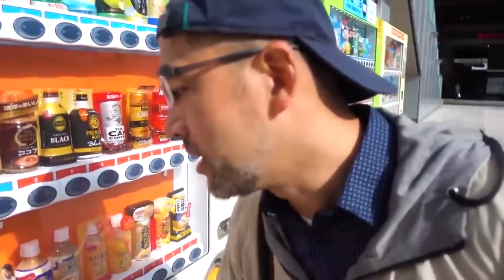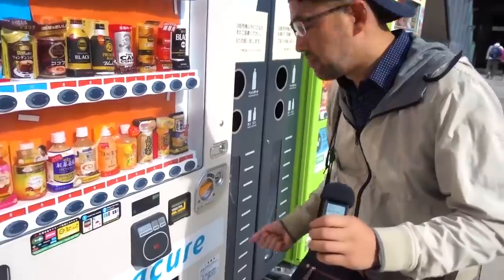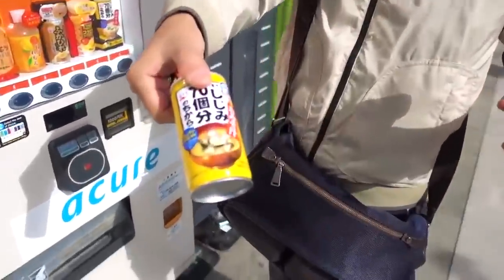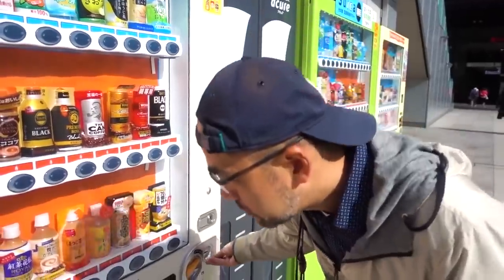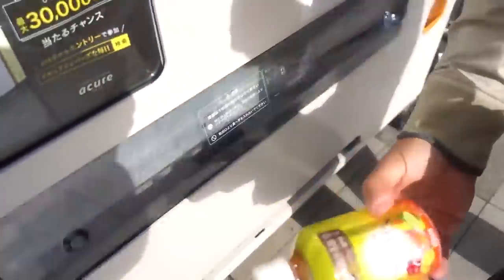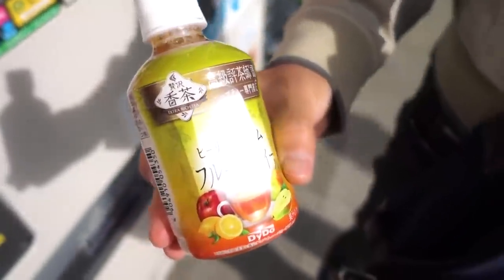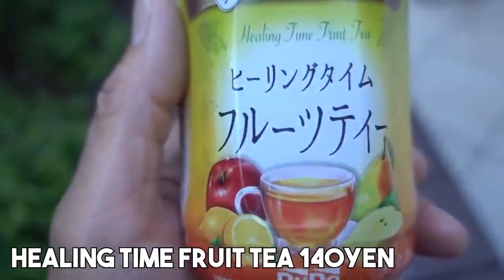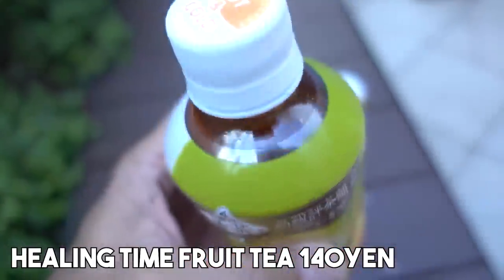I want to buy the miso soup and healing fruit tea. The miso soup is 130 yen. The fruit tea price is 140. So, here's the fruit tea. I got this Healing Time fruit tea. It says this is made with apples and lemon, pear. That sounds good. That sounds delicious.